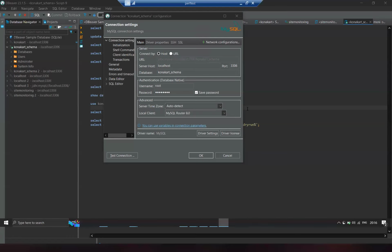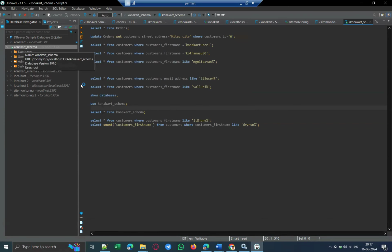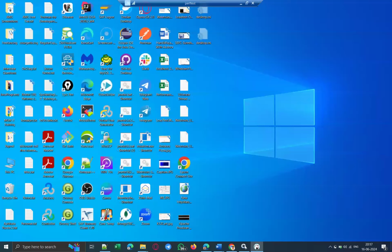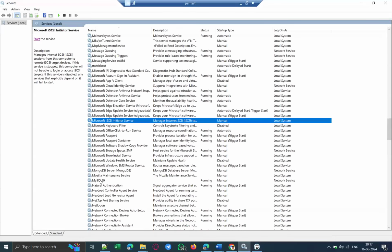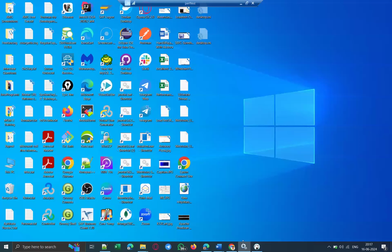Let the UI load for that machine. Yeah. And now if you observe here, let me go to services and show you that MySQL is running on this machine, and it is up and running now. As you can see here, MySQL is running on this machine and it is running currently. So let me close this services. It will still be running.